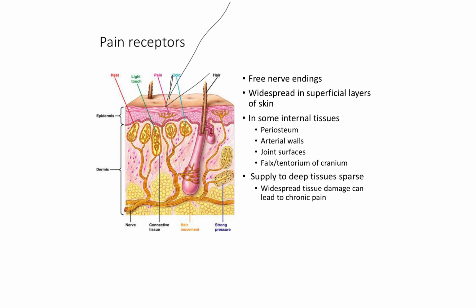But we can see in this picture that the free nerve endings that we spoke about for just touch in the superficial areas of the skin are also really important for things like pain. So they're very superficial and they're easy to stimulate. They're widespread in superficial layers, and some of the internal tissues that are labeled here do possess them as well. But generally the deep tissues, especially the hollow organs of the body, don't have a lot of pain receptors there. So only when you see lots of widespread damage does it start to lead to pain in those areas. But generally pain is a stimulus that lets you know that something is disrupting your physiology and you need to move away from what that is or correct whatever stimulus is causing that response.